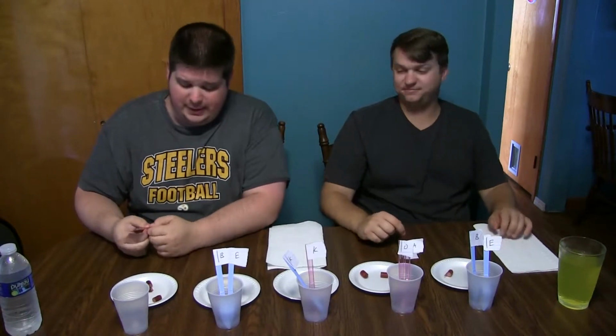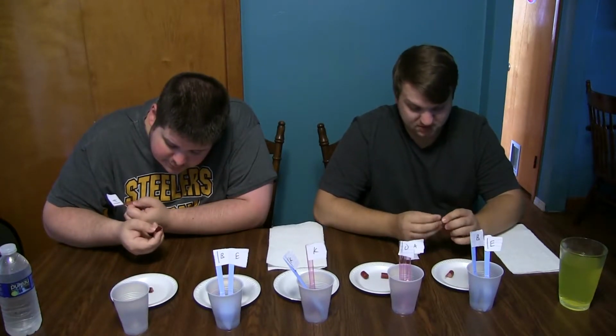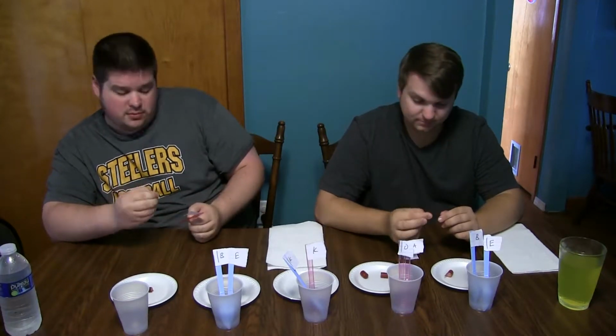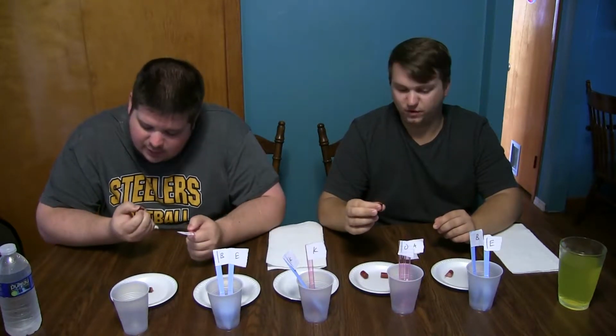All right, round 5. Oh, this is less shiny. Yeah, it looks like a very lean meat. It's not as squishy as the other one. Not very light like the other one. Like that had a really light, firm color.